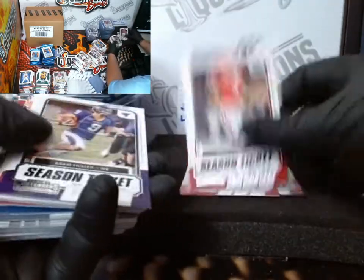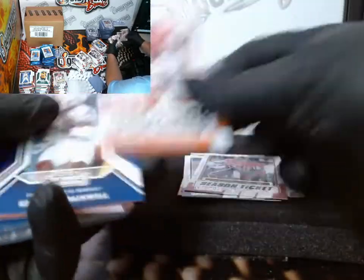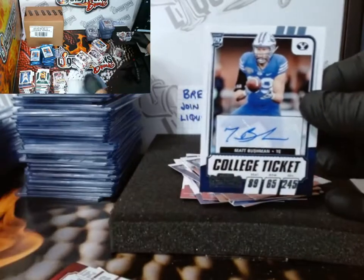Jones, Kelce, Smith, Thielen, Mahomes, Hopkins, Gainwell, Latine, Trask, Tutu, Smith, and a Matt Bushman.